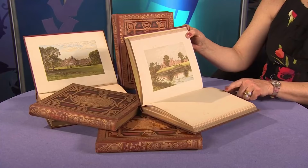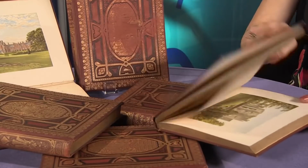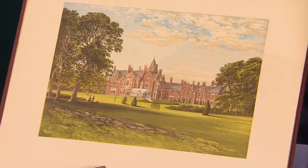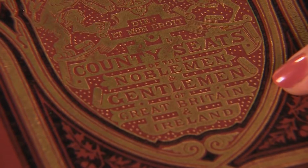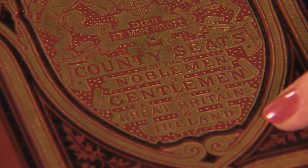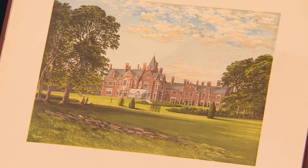By foxing, I mean this little mite, and that's a fungus. To me, that makes it a big issue. Books have to be in perfect condition to reach top money. Yeah. But I do know a nice book when I see one. These are late 19th century, dated 1880, and they are the county seats, noblemen and gentlemen of Great Britain and Ireland. They're the kind of the wealth of the time. And these are the big houses, the property of these wealthy noblemen and gentlemen.